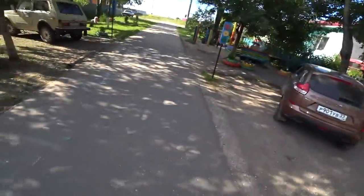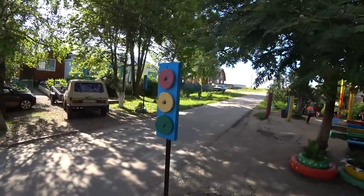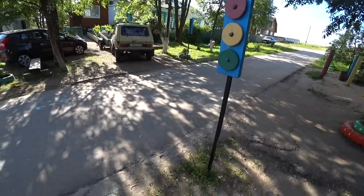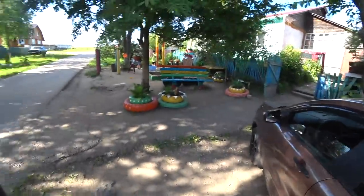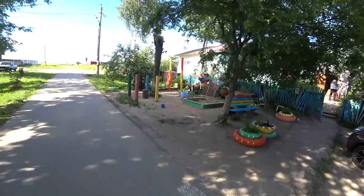And just here, we've got a kids' play area next to the house. So they've put this zebra crossing here. It's absolutely incredible. And I'm not going to film the kids, so I've got to film from the side. But look at this. Wow, with a zebra crossing so that the kids don't get hit by cars. That's incredible. And here's the playground that the kids are playing on.